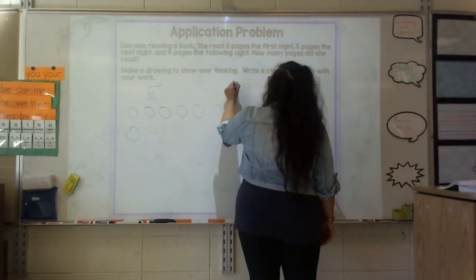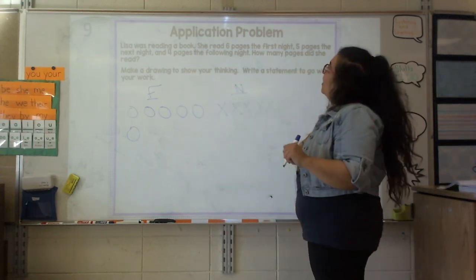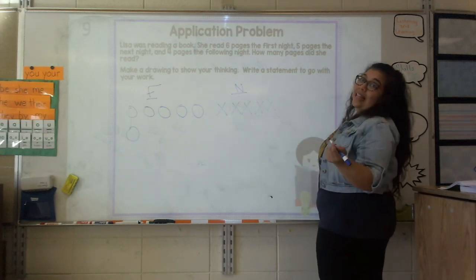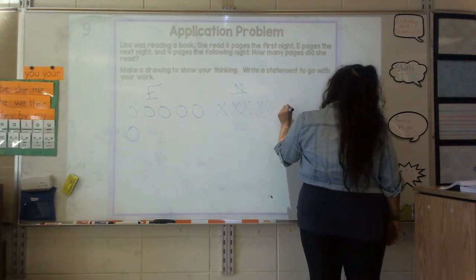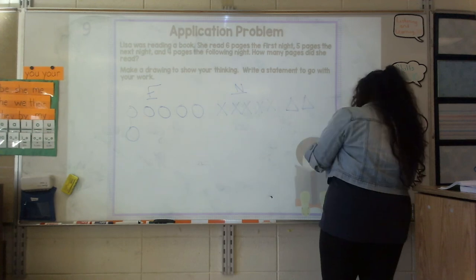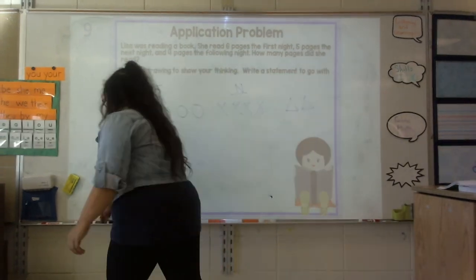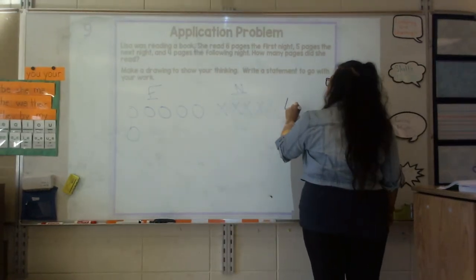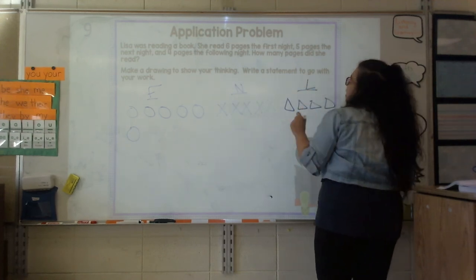So for the next night, oh no, my blue quit. And then 4 pages the following night. We're gonna call it last so we don't have the same labels. Let's do triangles. 1, 2, you know what? I know I was trying to do that uniform color thing, but this blue is just sad. Okay. So 4 pages the last night. All right.